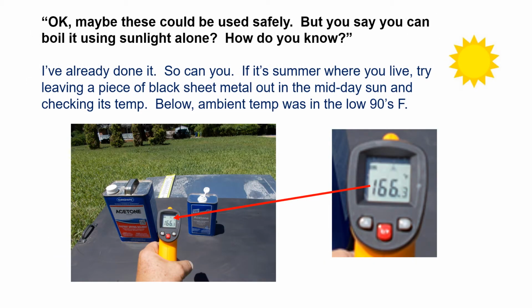Okay, maybe these could be used safely, but you say you can boil it using sunlight alone? How do you know? I've already done it. So can you. If it's summer where you live, try leaving a piece of black sheet metal out in the midday sun and checking its temperature. Below, the ambient temperature was in the low 90s Fahrenheit, but the flat black metal plate showed a temperature of 166 degrees.